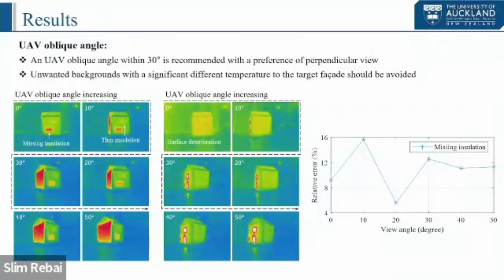And then we analyzed the influence of the UAV oblique angle. As the UAV oblique angle increases, it is likely to include some unwanted background in addition to the region of interest, which reduces the contrast of the region of interest. So it is recommended to collect thermal images with an oblique angle within 30 degrees, with a preference for a perpendicular view. It is found that, compared to the GSD, the UAV oblique angle has a minor impact on the defect quantification.